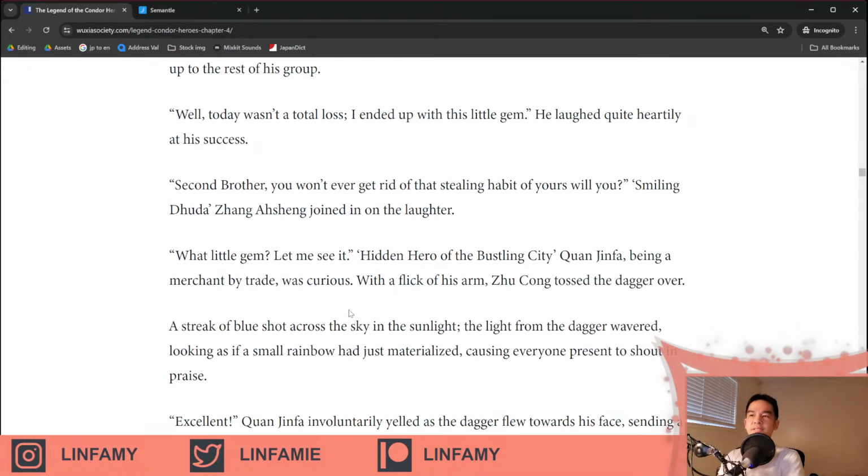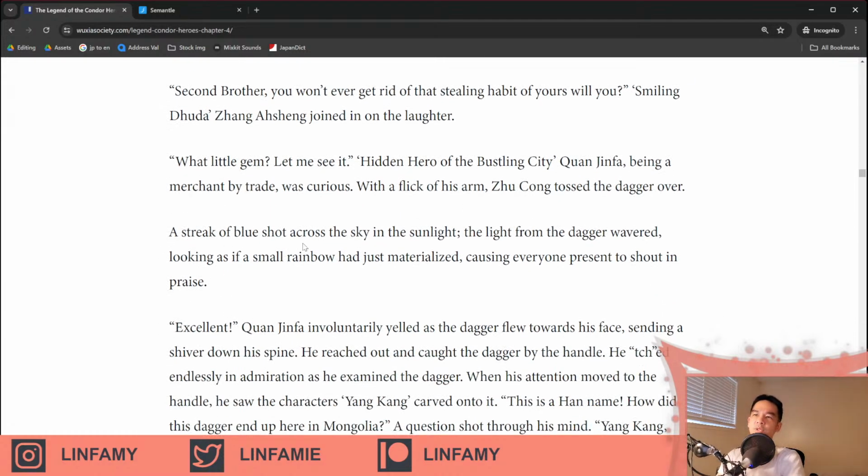"What little gem? Let me see it." Hidden hero of the bustling city, Chan Chin Fa, being a merchant by trade, was curious. With a flick of his arm, Zhu Tong tossed the dagger over. A streak of blue shot across the sky in the sunlight. The light from the dagger wavered, looking as if a small rainbow had just materialized, causing everyone present to shout in praise.